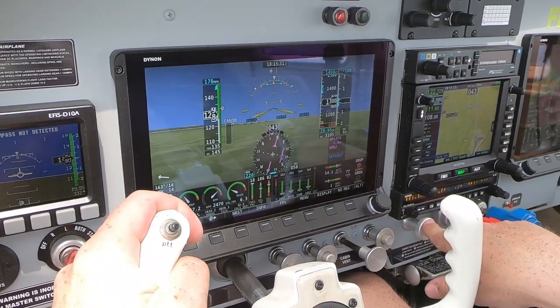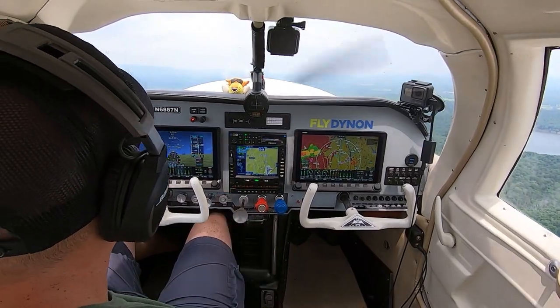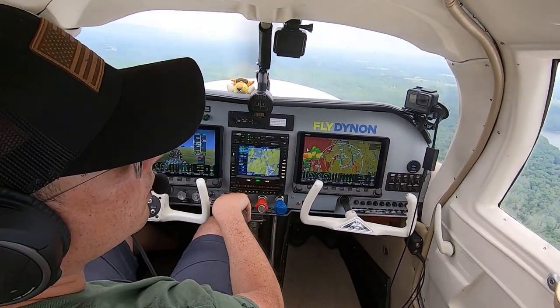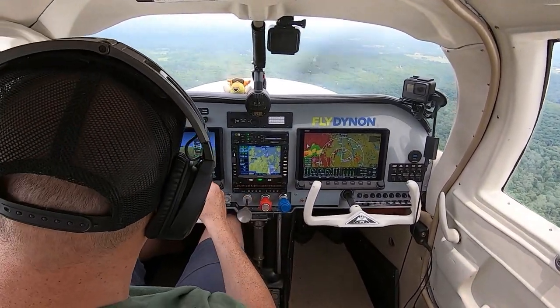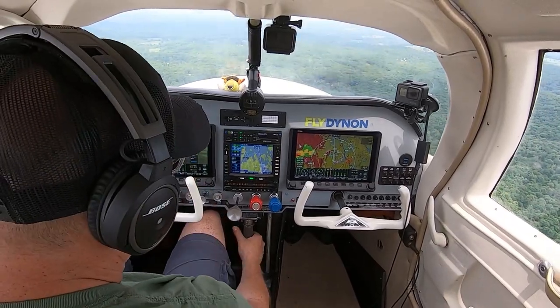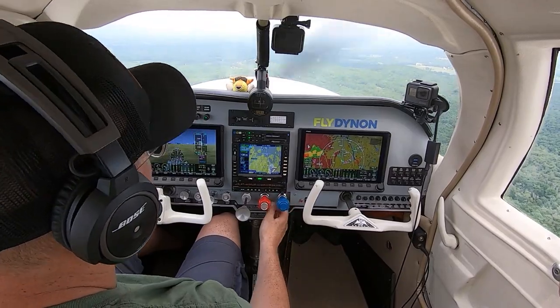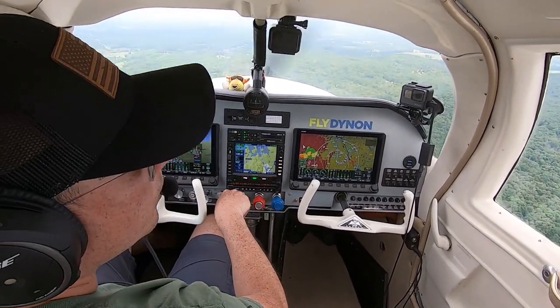Okay, we're looking good for the gear speed. We'll pull up a little bit because we're just a hair low. And get that speed down, down, down. Good, the gear's coming down. Love that Johnson bar, that's locked. Love that Johnson bar, it's really cool. So gas is on. Undercarriage, mixture's coming in full rich, prop's coming in full forward. And watch our speed, flaps, seatbelt. I'm on the fullest.